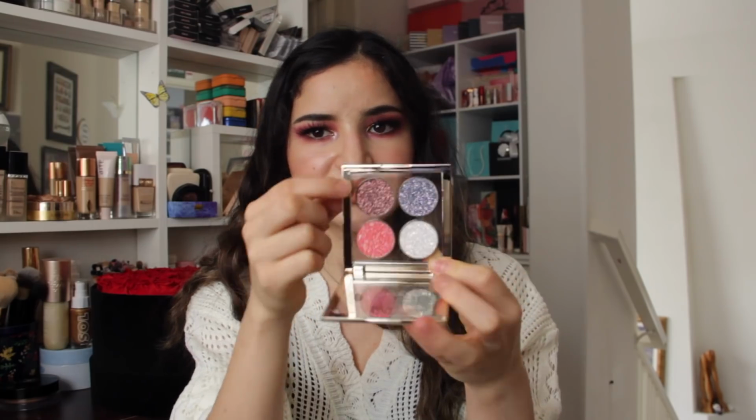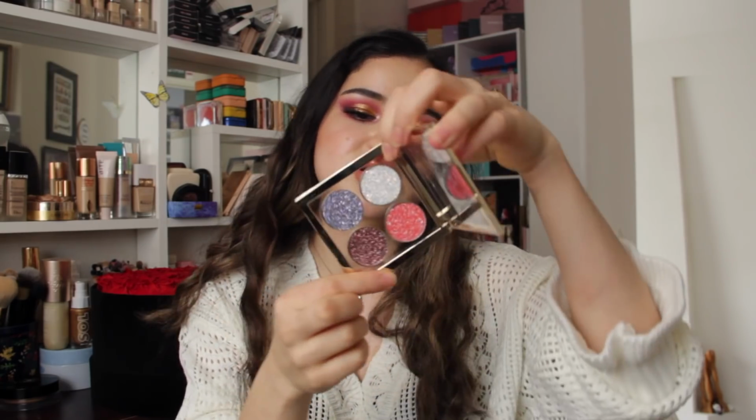So I would say that Nabla's pressed glitters, in terms of the colors that they offer, like this, I don't see pressed glitters like this very often. This is called Scorpio. I think the texture of Nabla's pressed glitters is pretty unique. They're a little bit more chunky, but they definitely look a little bit more unique than just a typical pressed glitter. So this little palette here was their summer release, which I think is kind of interesting.